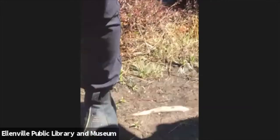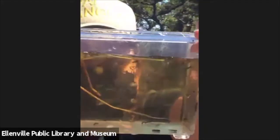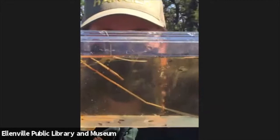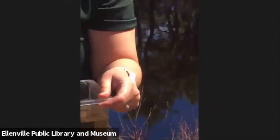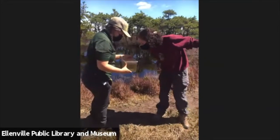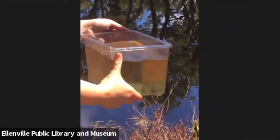Oh yeah, let's show these tadpoles as I get this going. Look at all the tadpoles! Oh my gosh, there are so many of them. We were just here on Saturday, and so these are very new because they're brand new. Look at all of them! So exciting.